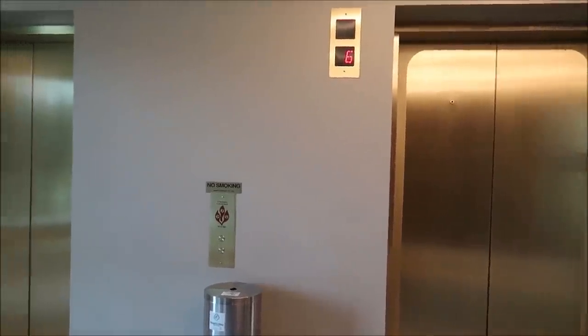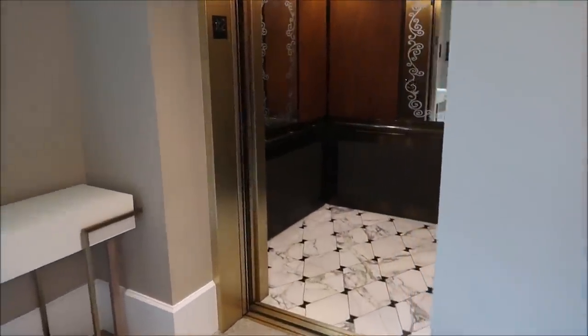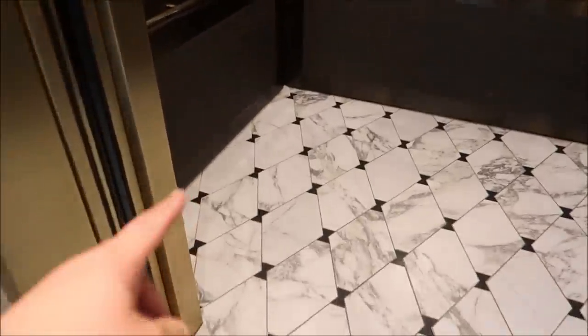We're gonna have to take the elevator up to the 7th floor. I like the elevators in here, they're very classy. The whole resort is just clean and fresh. Look at the floors. Also, they have amazing artwork throughout the halls of the resort that I wanna point out as we get to our room.